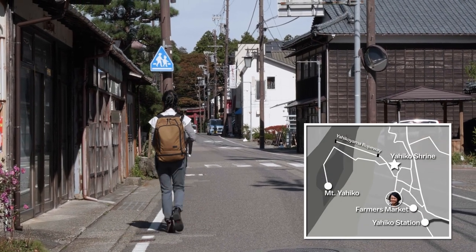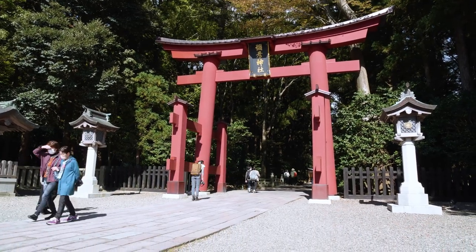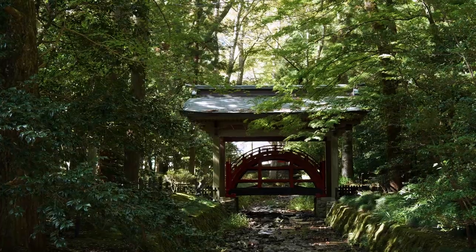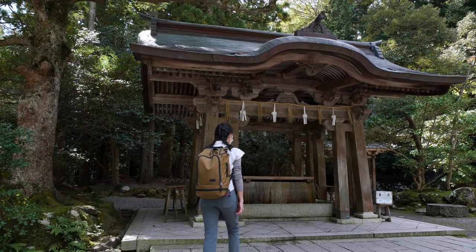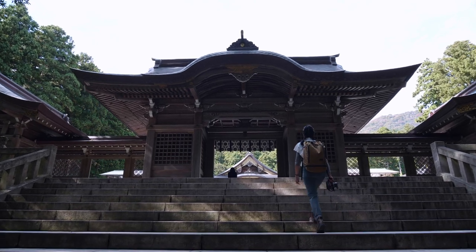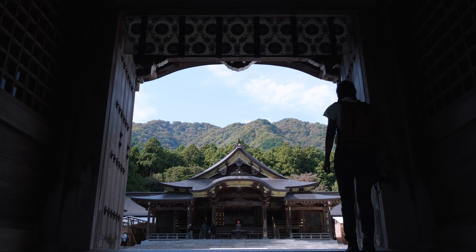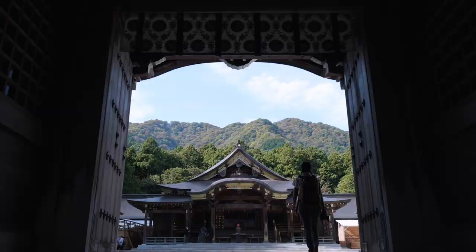A power spot is said to be a location where positive energy flows and brings good luck and health to those who visit. And both Mount Yahiko and Yahiko Shrine at the base of the mountain are considered to be power spots. My goal for today is to visit the shrine first, then hike to the peak of the mountain. Yahiko Shrine is dedicated to Mount Yahiko, which is the shrine's sacred object. The spacious main shrine is located at the bottom of the mountain, and a small inner shrine can be found at the top.